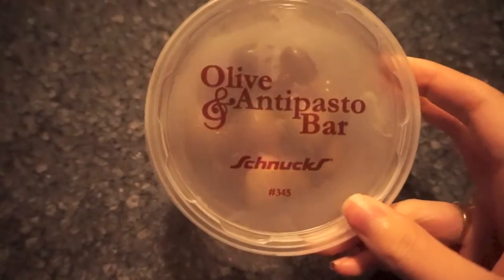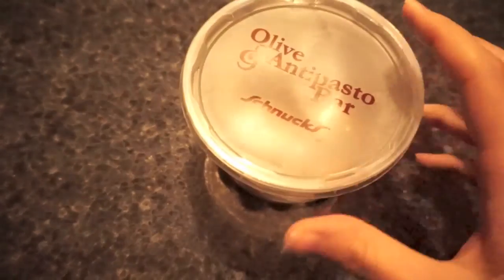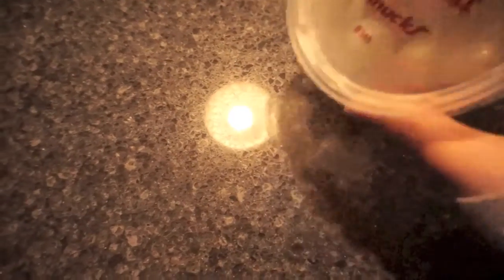My friend and I went to the grocery store to get all the stuff for my baby shower, and I picked up these olives while I was there because they looked really good. They have a really nice olive bar. I got some garlic stuffed green olives and then some Kalamata olives. So I'm gonna have some of these as a snack. I'm not sure I'm gonna eat all of them.